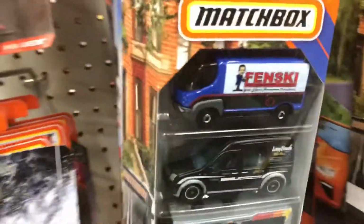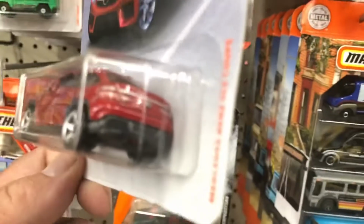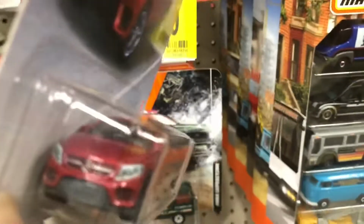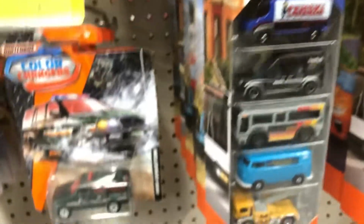More Matchbox. There's sets. I admit, I'm kind of conflicted about Matchbox. They do really, really good on some of their cars, and then it's just their bumpers and it's plastic and it's gray instead of being chrome, and I'm like, if they'd just done it. But I was looking at that car right there. It's headlights, taillights. It's well detailed. Some of their stuff is just really, really good detail. For 90 cents, they're crushing Hot Wheels on the detail.